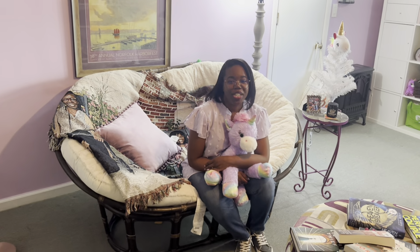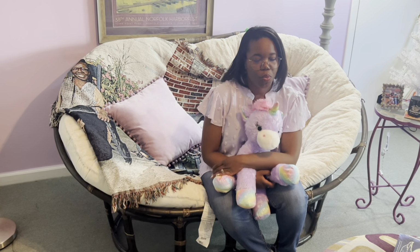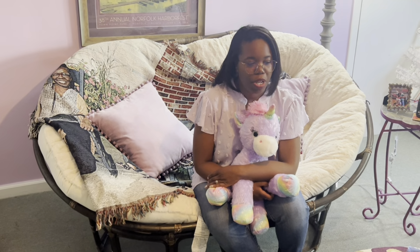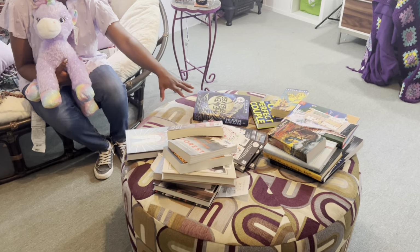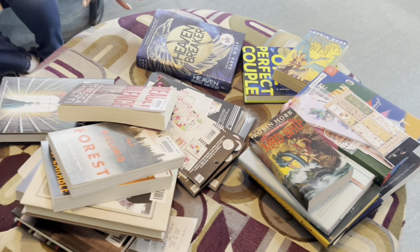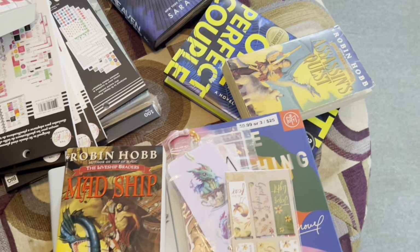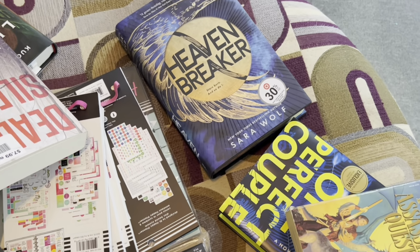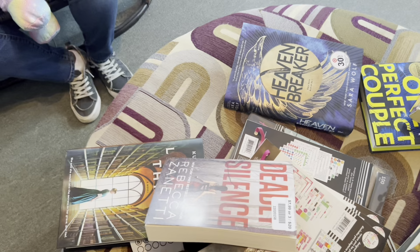So I really enjoy sitting here and having some reading time with whatever unicorn is in my lap. And as you can see, this is my actual ottoman I've had for so many years, and it does kind of match the aesthetic. I didn't plan that, it just happened to be that way. Don't mind all of these books. I really don't have an answer for that, but hey, check them out, huh?